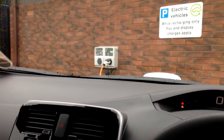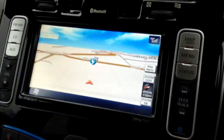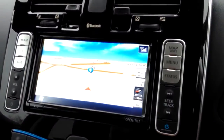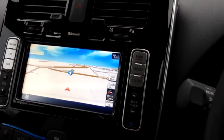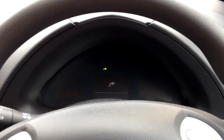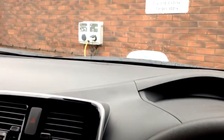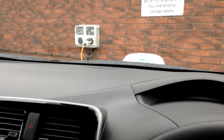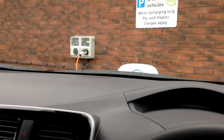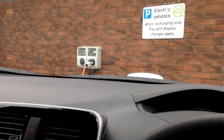Okay, so there's the cable plugged in. I've ended the schedule. So what we should find is it should charge. But to be honest, I don't think it's charging. It says it's plugged in, but there's no blue lights flashing. I'm not sure. I shall go and have a look outside to see what that's all about. I can't see it charging. I'll check the iPhone app if it works. I don't think I've got a data connection there with my phone.